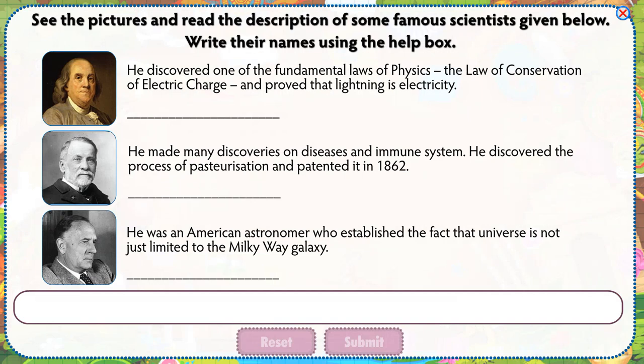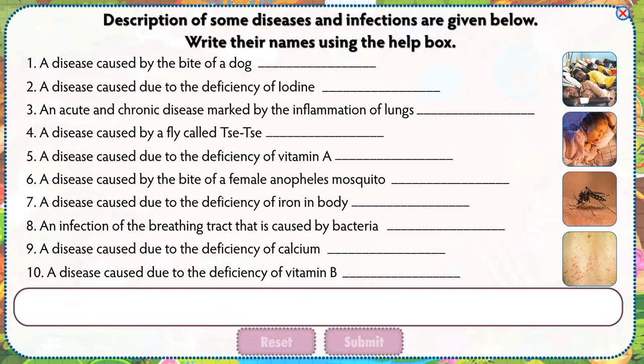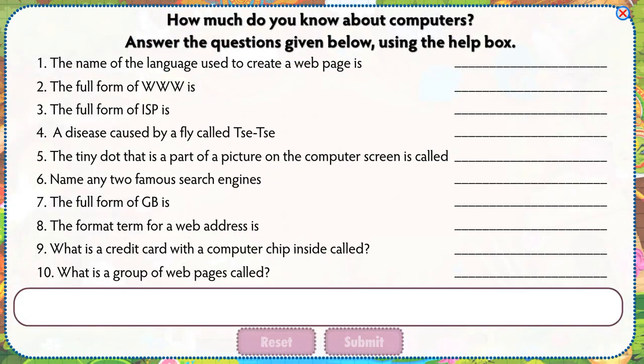See the pictures and read the description of some famous scientists given below. Write their names using the help box. Description of some diseases and infections are given below. Write their names using the help box. How much do you know about computers? Answer the questions given below using the help box.